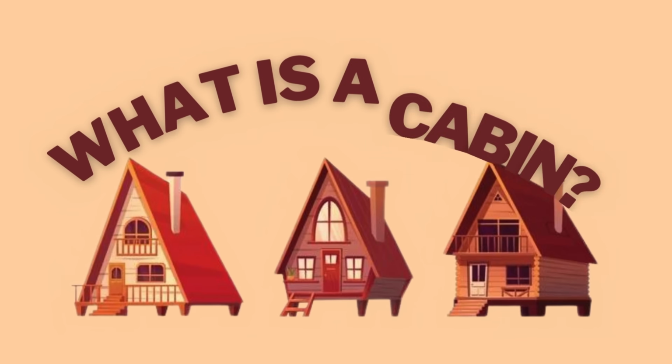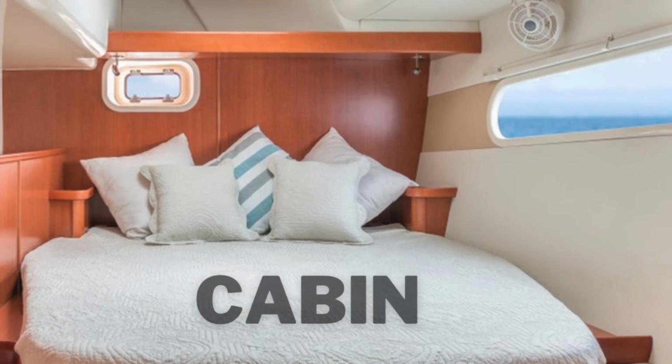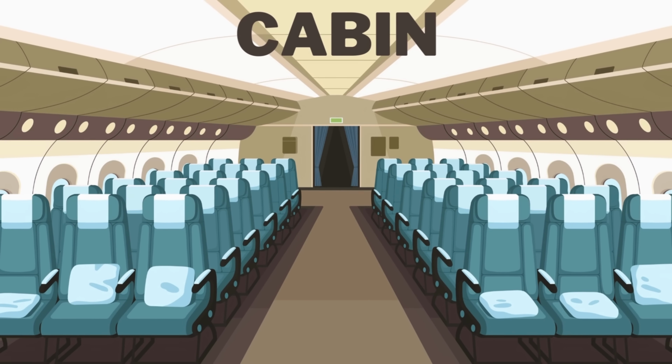But first of all, you guys might be wondering, what is a cabin? Is a cabin a small room in a boat or ship where people can sleep? Yeah. Is a cabin an enclosed space in an aircraft where passengers sit down? Yeah. And also, a cabin is a house. A cabin is built out of wood, out of logs. As you can see from the side of the house, it's mostly just logs. You can call it a cabin or a log cabin, and it's a great getaway destination for guests who live in a busy city.